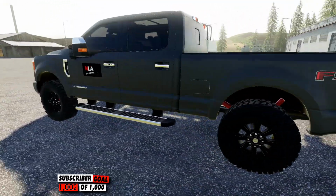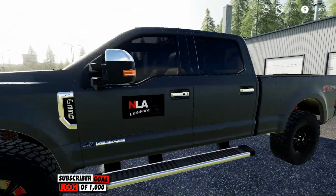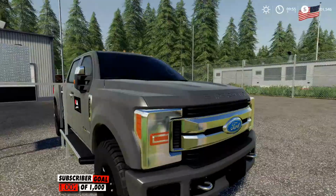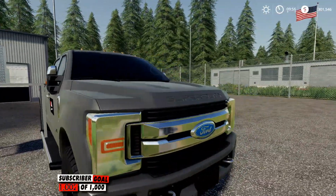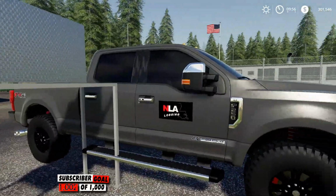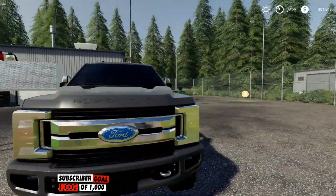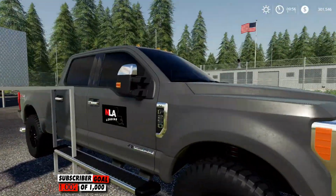But this is a really cool truck. I may go back and adjust the window tint just a little bit more, but the bad thing is the front windshield is also included with all the windows. So if I tint them all really dark, then the front's going to get super dark too. But I don't know, I may just leave it like it is.